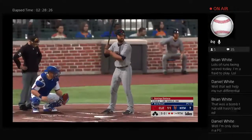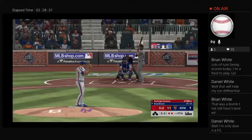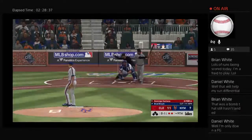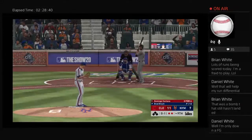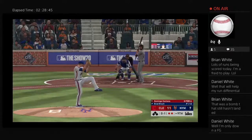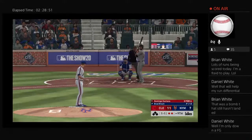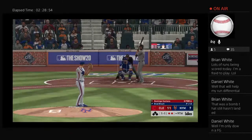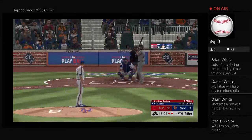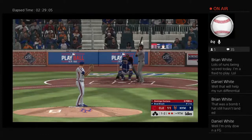Now to the plate, Domingo Santana. He went deep earlier, and he's 2 for 4 to this point. Pitch on the way. Had him reaching that time. It's strike 1. That misses wide. 1 ball and 1 strike. Now it's swing and a miss, and he's behind 1-2. Threw that fastball right by him. He had no chance to get the barrel of that one.